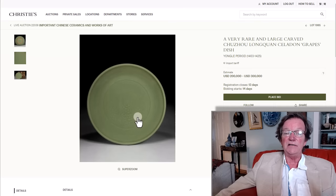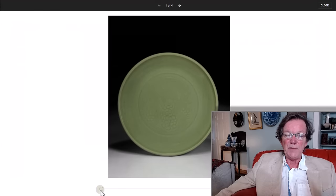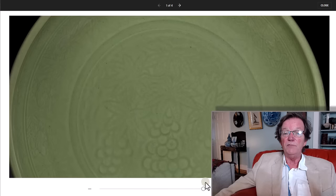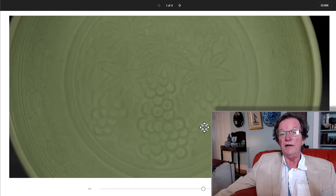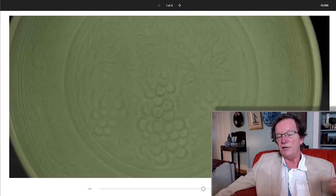And then over to this. This is from a Japanese collection, and it's a Yung Lo period Ming Celadon Longquan grapes pattern charger. It's 20 inches in diameter, Yung Lo period. The grapes pattern was quite popular in the Yung Lo period on blue and white pieces. It was such a popular pattern that many of them were sent to Turkey and to the Middle East as tribute gifts to the Khans and the leaders there.